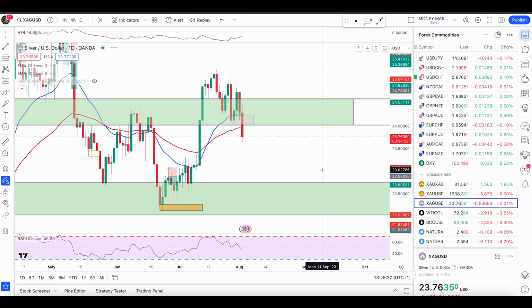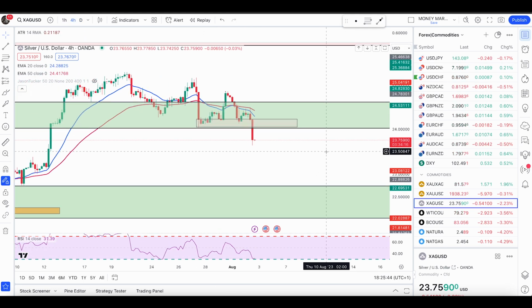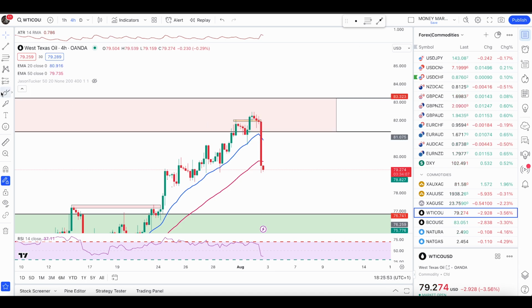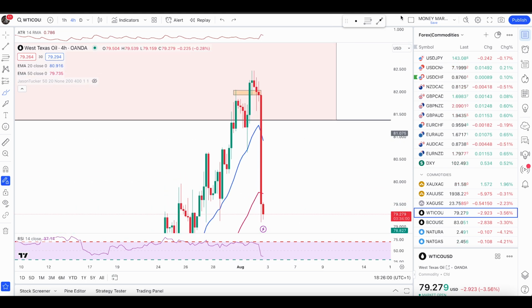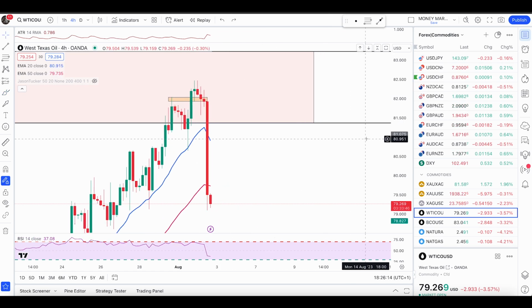Now the next zone to enter silver for buy trades is 22.02 up to 22.74, from where we can enter our next buy trades. Right here, crude oil has pushed down nicely. It did break above this high, but what do you have right here? A nice bearish engulfing candle. That would be a weak signal, as sometimes I want to see a complete engulfing candle, but that is also a valid engulfer, a pin bar as well, 25% candle as well. So that is an added confluence.